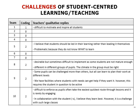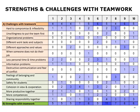The climate in the group must be right. Some pupils can be challenged more than others, but all can learn to plan their work at different levels. We have facilities where students with needs can get help if they want it. However, this requires the student in question to be active. And difficult to find the easiest, quickest route through lessons, and it is rarely by engaging. In collaboration with the students, I believe they learn best. However, it is a challenge with such large classes. So these are some challenges then.